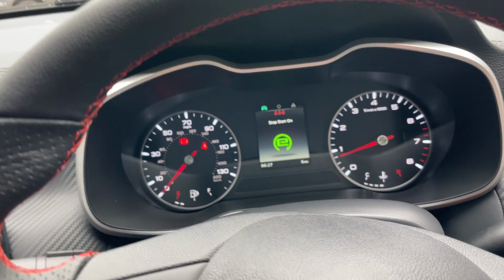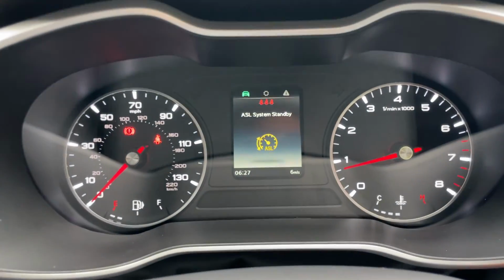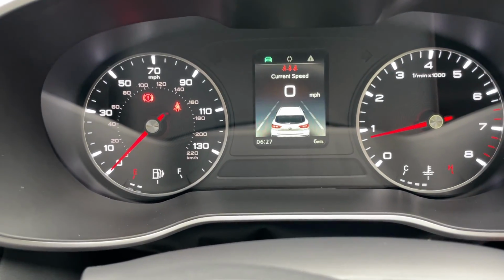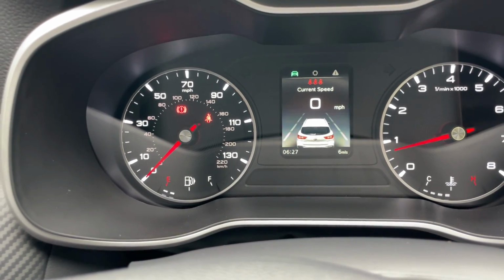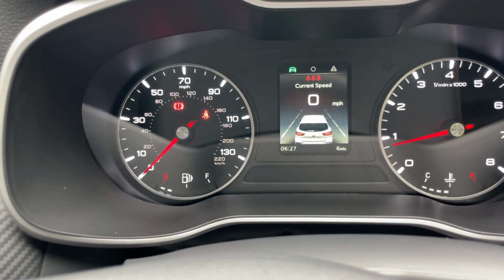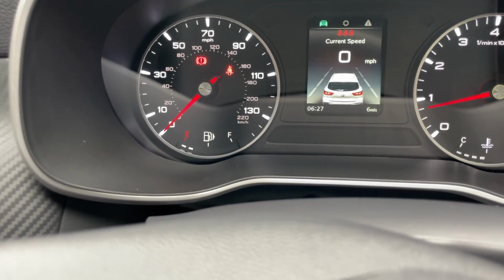So to begin the interior tour, we're going to be starting on the dashboard. So we have some very ever faithful classic analog dials. So the left hand side is your speedo, so you have miles per hour around the outside with kilometers an hour in the middle. We have a handbrake warning sign and a seatbelt warning sign, because I'm sat here with my seatbelt off and the engine running. Below we have the fuel gauge.